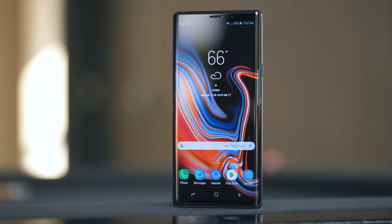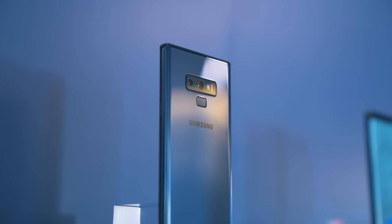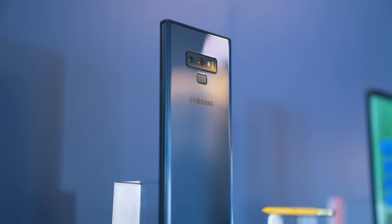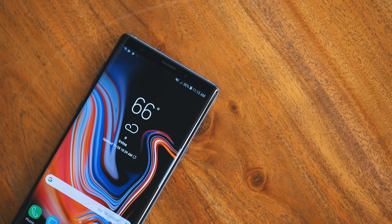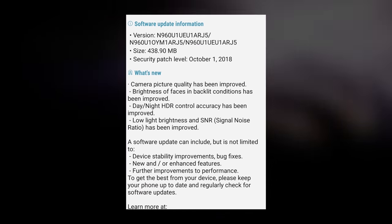Since I last turned the phone on, there have been about 6 iterative software updates. And Samsung notoriously is not the fastest for big OS updates like Oreo to Pie, but they do a nice job with the smaller incremental updates. So what we've got now on the Note 9 is a pretty mature and optimized version of Android 8.1. The most recent update was claiming camera improvements and bug fixes, so figured we'd give it a shot.